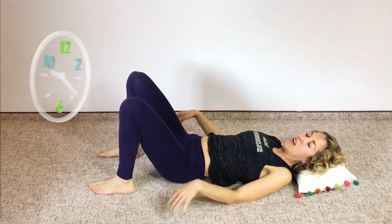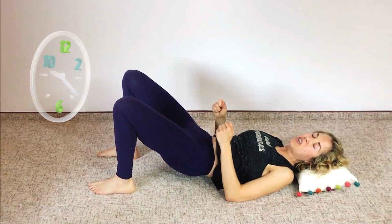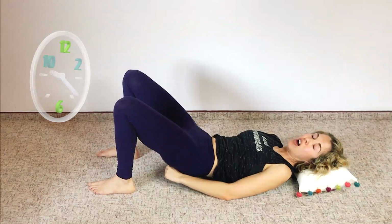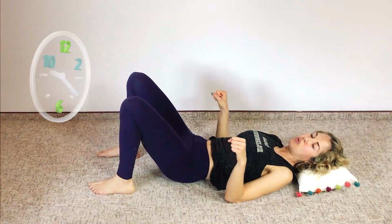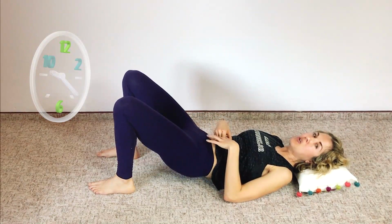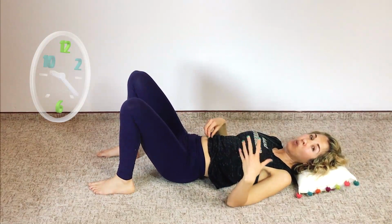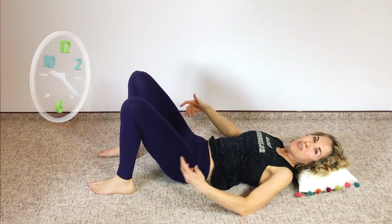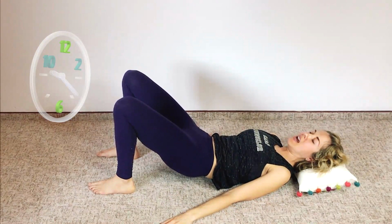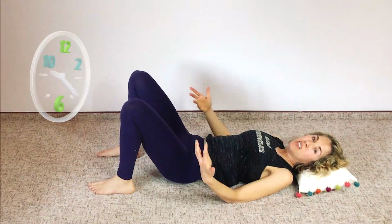Now again, we're going up, 2, 3, and as you come to that third part, you really want to be lifted through your pubic bone, lifting up. Your bum is nice and strong. And then you go down, 2, 3, release. Lift your pelvic floor, come up, 2, 3, and down, 2, 3. And at night, when you're doing this for your daily doubles, try to do about 10 reps. So let's go ahead and finish up right here. And down, 2, 3.